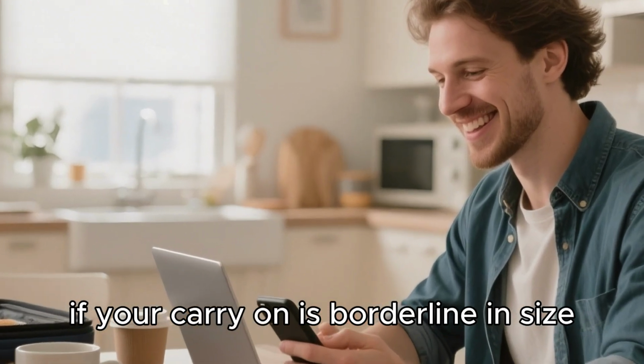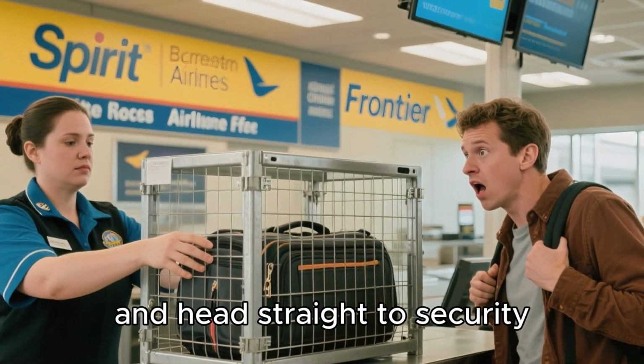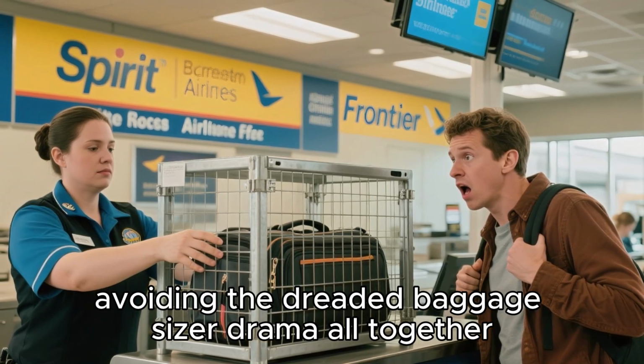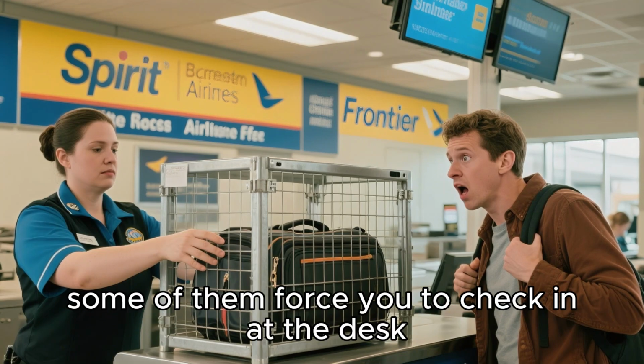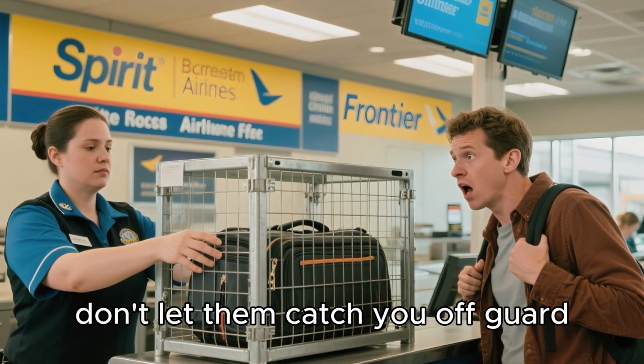If your carry-on is borderline in size, online check-in lets you breeze past the counter and head straight to security, avoiding the dreaded baggage sizer drama altogether. But, and this is important, budget airlines love to play games. Some of them force you to check in at the desk just so they can measure your bag and slap on a fee. Don't let them catch you off guard.